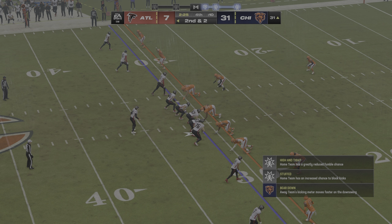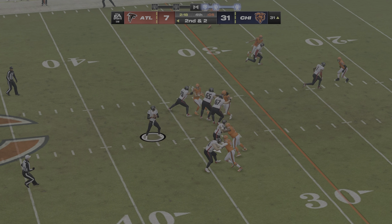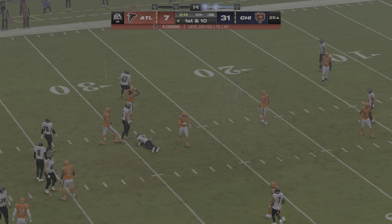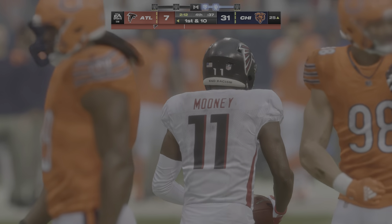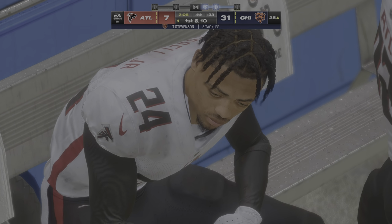From the 31, here's second and 2. Cousins now. And this will be caught by Mooney. That'll put him at 96 yards receiving now for the game, and he's got a first down as well.